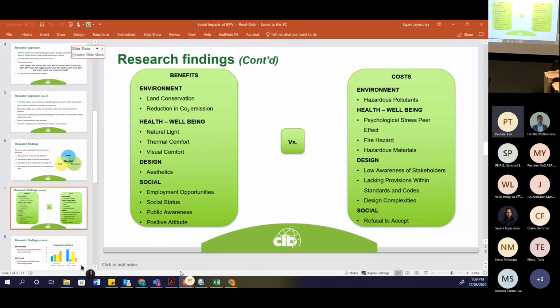So he's gone through the literature and sifted through it and consolidated it into 19 factors, which are then categorized into the 4 themes as shown here and into costs and benefits. Okay, so the first one is environment. In terms of environment benefits, the obvious one was land conservation. As the BIPV components are being integrated into the building envelope, it does not require additional land area or building area for installation because it's part of the building. So as opposed to large solar farms where you need a lot of land, we can just use the existing building.